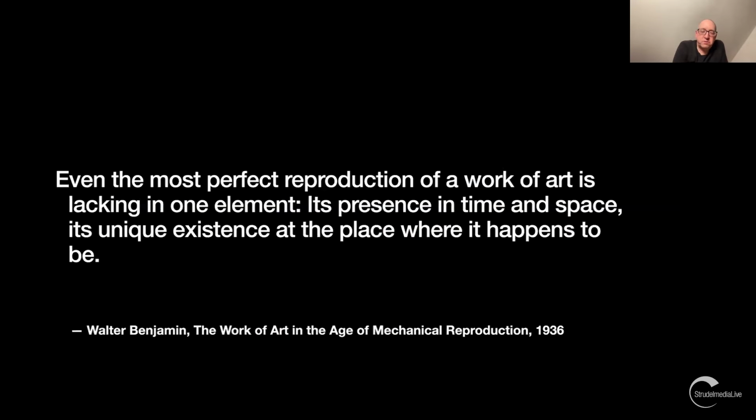And when I looked at these photographs and when I try to figure out what is gone here, what is missing here, I remembered this pivotal essay by Walter Benjamin. He said that even the most perfect reproduction of a work of art is lacking in one element, its presence in time and space, its unique existence at the place where it happens to be.